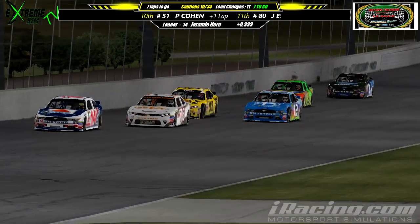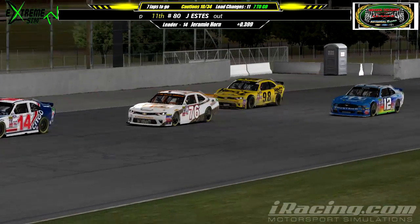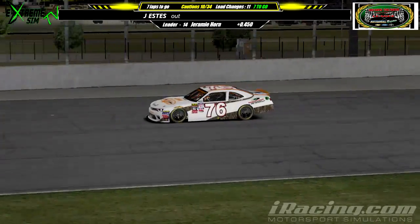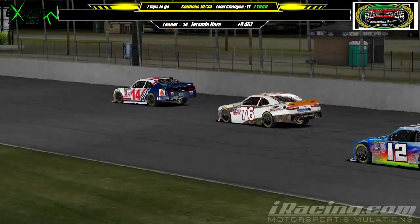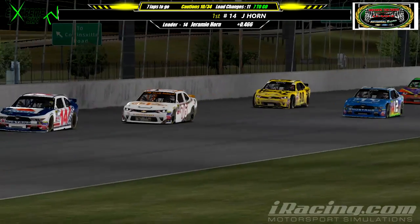Alright, Noah's still out there. He's got an all beat up race car. The 14's got some damage on him. And we've got 7 laps to go here. So we will go back to green flag racing.